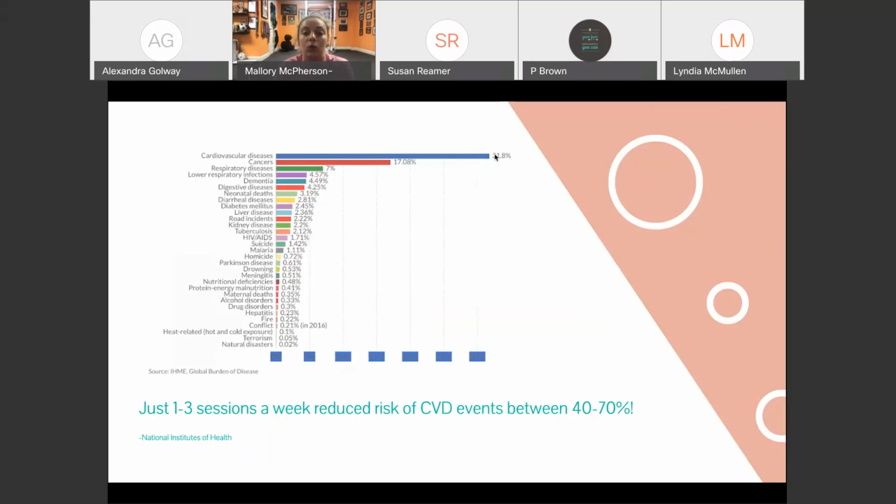And if you do resistance training 1 to 3 sessions a week, according to a study by the National Institute of Health, this reduces your risk of cardiovascular disease between 40 to 70%. This was like a large study they did with a ton of people. Obviously, it's not a tangible number like that, but it is a fact that resistance training just reduces your risk, is the whole point of that.